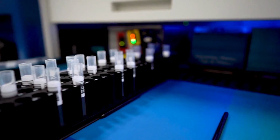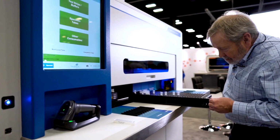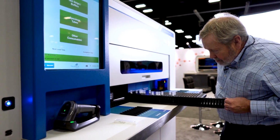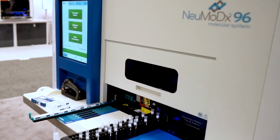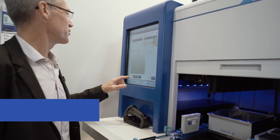What I really like about this particular instrument is many of the reagents are dried down reagents. They have long-term onboard stability. They have stability at room temperature. The process is very automated. The technical staff in the lab that ran the assay was very impressed by their interactions with the software. So 3 ways I would describe this system would be ease of use, fast, and reliable.